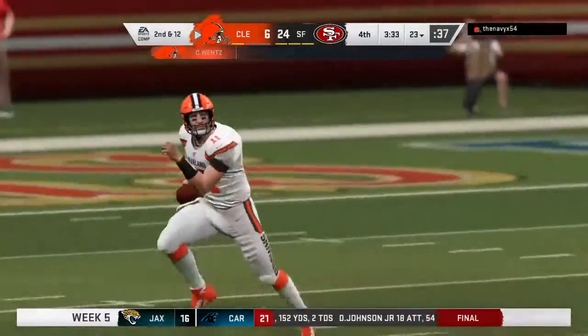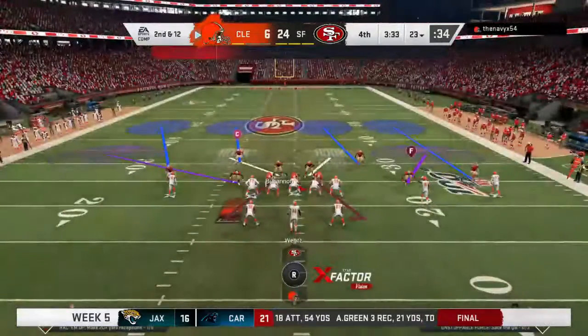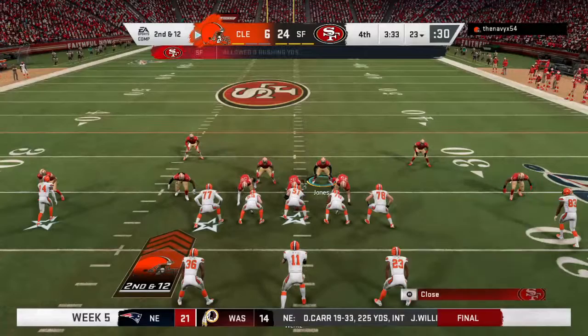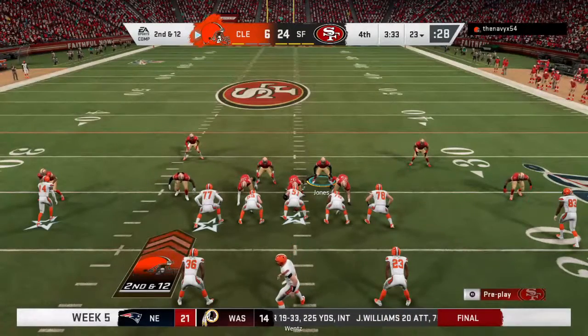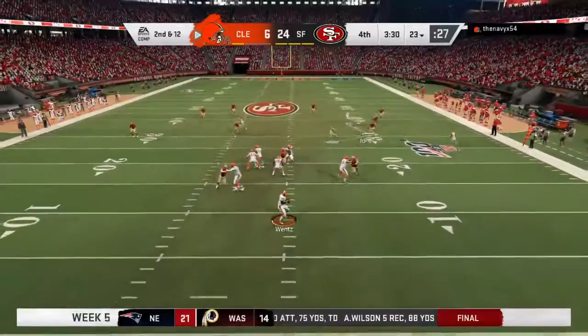Great coverage downfield. We've been around this league for a while, and many coaches never pull their starting quarterback, almost no matter the situation. In this case, though, I think he's got to make a decision. He's taking a pretty good beating out there. Yeah, with the deficit, maybe not wanting to risk an injury.